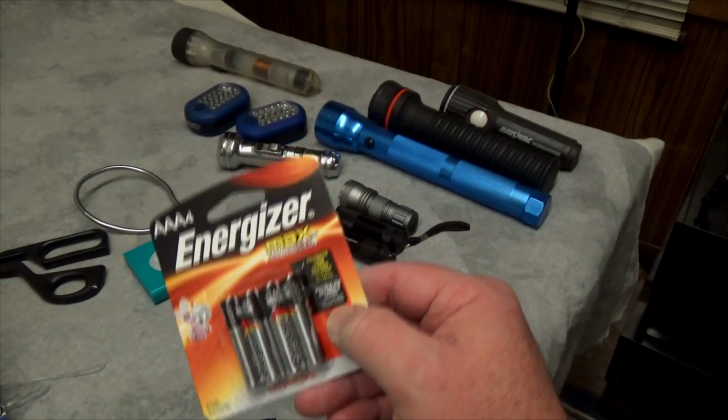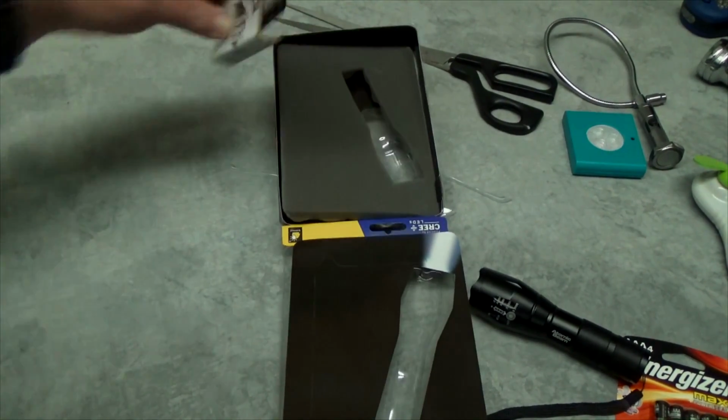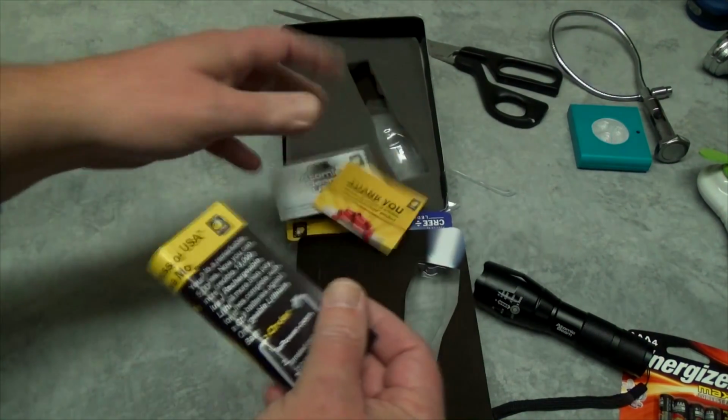So there it is, the Energizer Max. This was about $3 to $4. Let's see what else we get in this package. I don't think there's anything else in here. Just a couple papers.